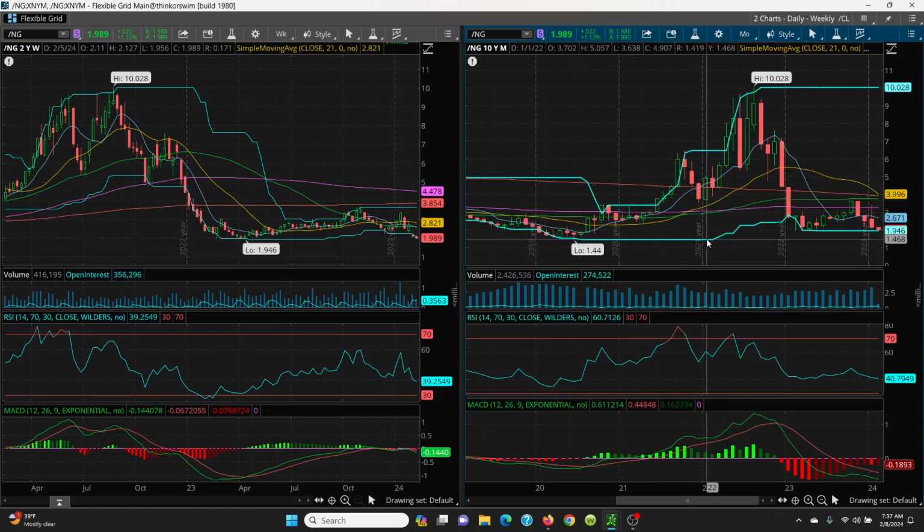Okay, see that? Now you can look at this chart and see where your 21 rolls, and this is a monthly, so this takes time. Your 8-day is all the way down. And now you're barely hanging on to that 1.946. So this is your big target, but in between, there are always support levels. The easy way to do it is just look at the bottom of the candle. Right there, your next level is 1.852. That'll be your next support.